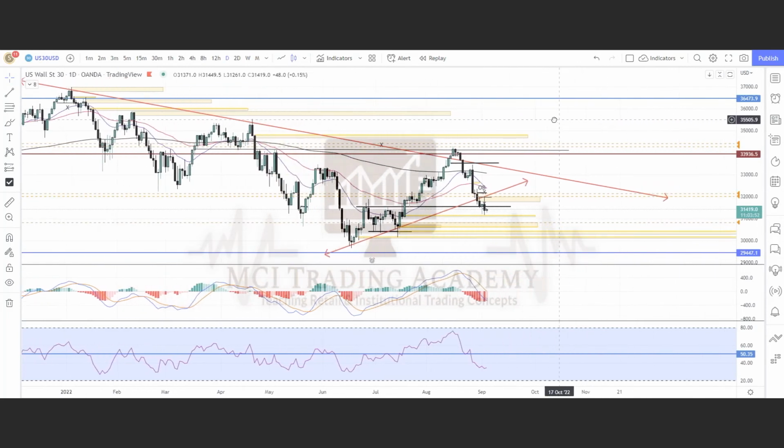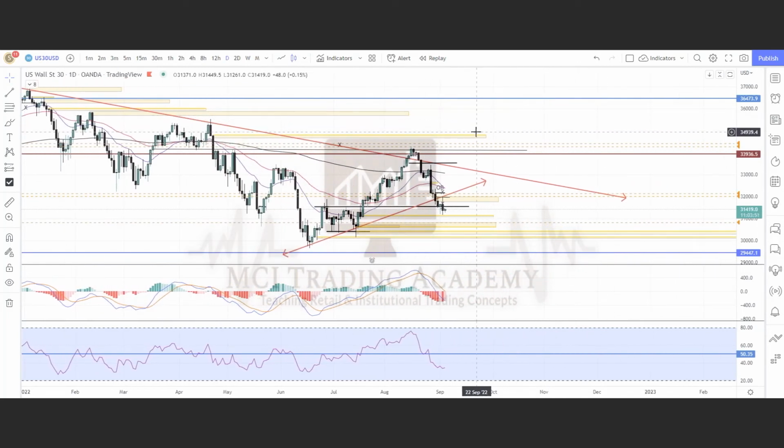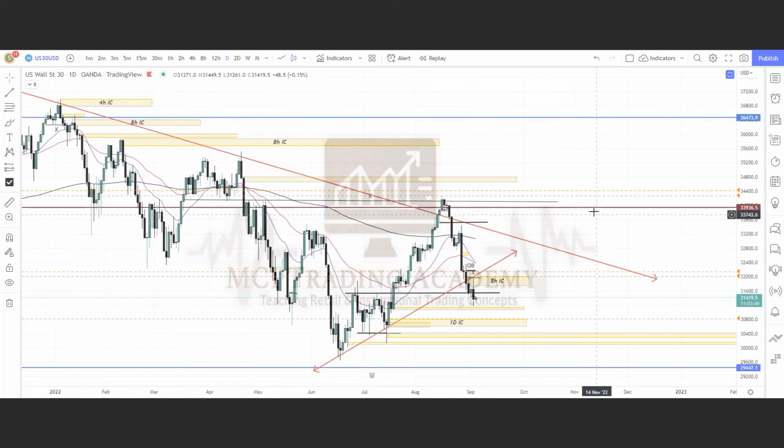Next, we got the US 30, and guys, we lost a critical level here. We've lost this trend line, and as you can see, in terms of what happened last week, we closed below the trend line, we retested the trend line perfectly, and then started selling off. So a nice opportunity here.